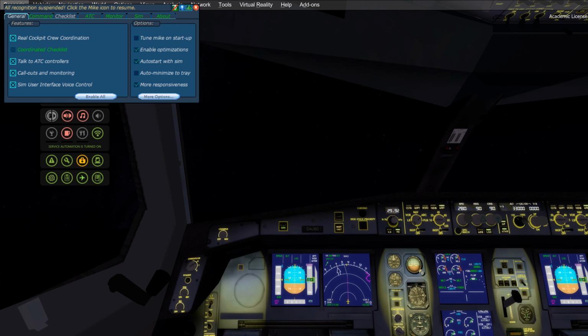Mexico 661, maintain present altitude. Maintain present altitude, Aero Mexico 661. Fort Worth, Southwest 4746, with you at flight level 350. Southwest 4746, identified.